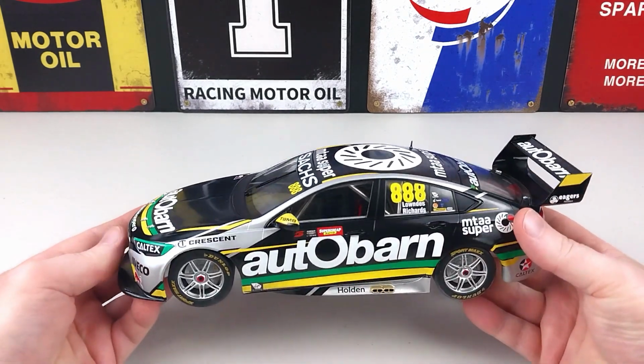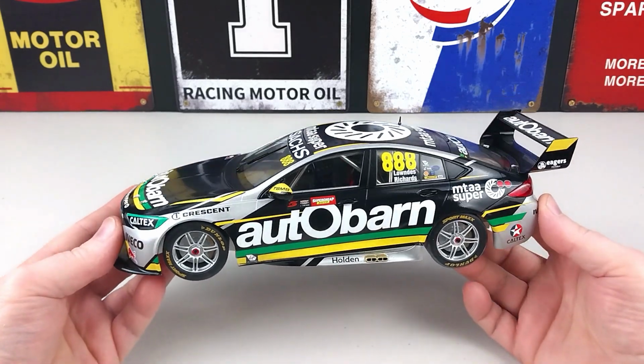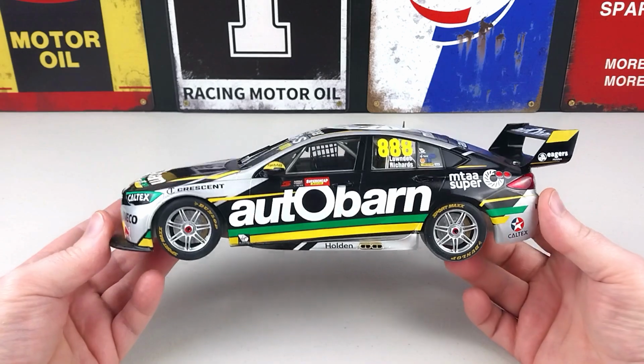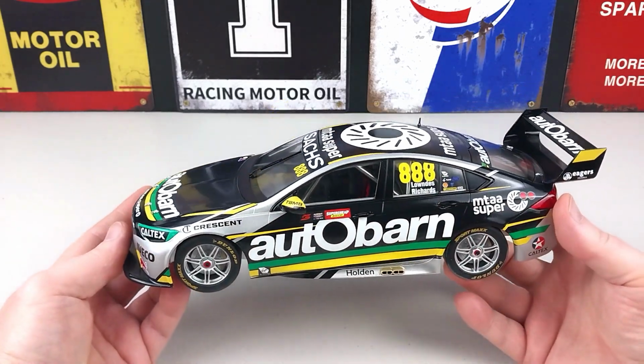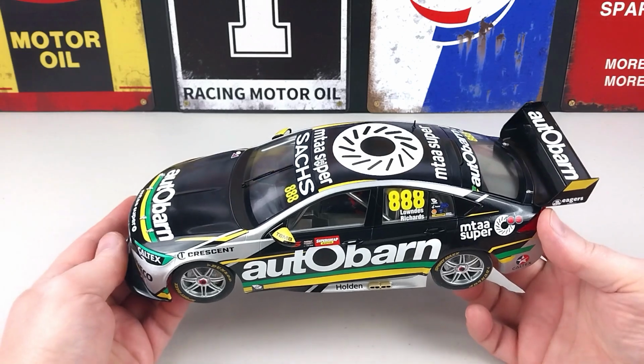Hey everybody, welcome back to another one of our V8 Supercar videos, and today we have for you from Classic Carlectables in 1/18 scale this awesome looking ZB Commodore from the 2018 Bathurst 1000. Now this one will be raced by Craig Lowndes and Steven Richards, and it does look quite nice. It is a sealed body, so unfortunately we cannot open anything up, which does suck a little bit.